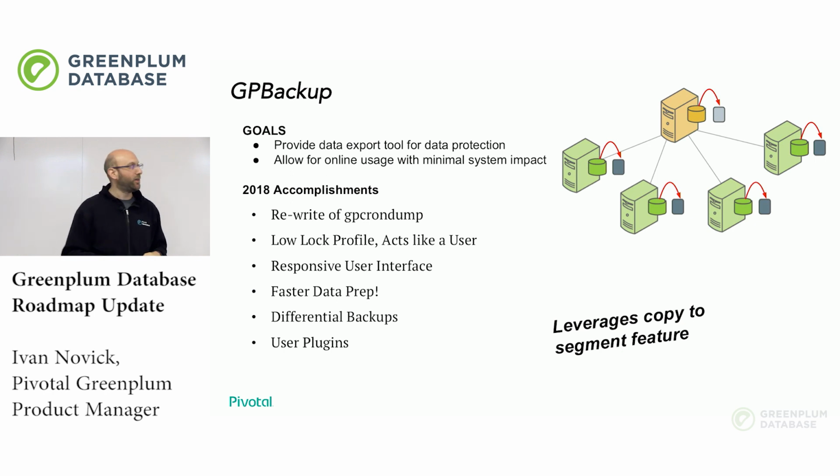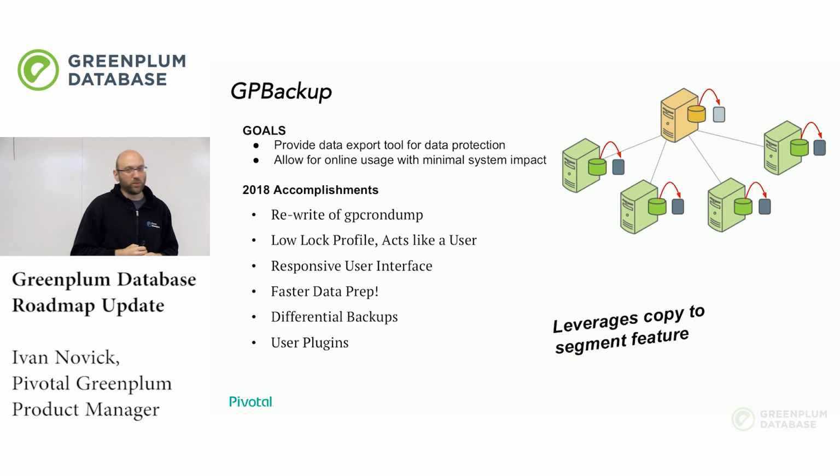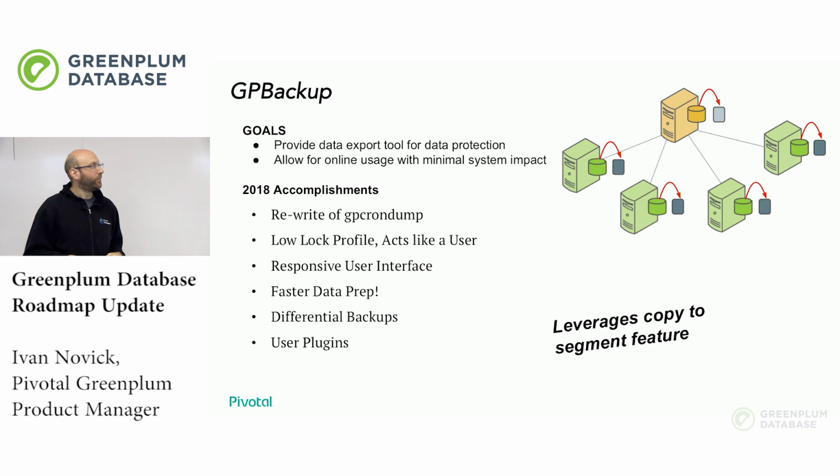This allows us to meet our goal, which is to provide a data export tool for data protection. So it's a full data export. There are multiple forms of backup. GPBackup is a data export, right? It's not an internal snapshot tool. And it allows you to get the data out of the database rapidly while the system is running online.